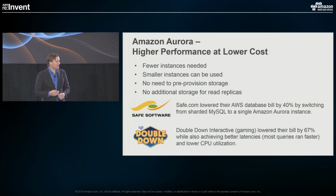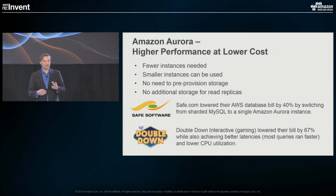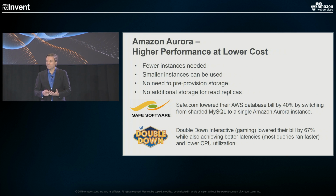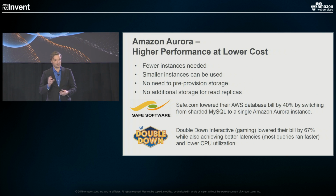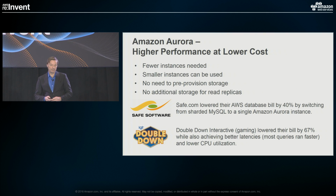One example is Safe.com. They've lowered their bill by about 40% by switching from a sharded MySQL implementation to a single Aurora instance. They were able to do this because that single Aurora instance provides enough performance that they no longer need to shard into separate instances to do that sharding scale-out picture that Mark showed you. Another example is Double Down Interactive, a gaming company. They lowered their bill by about 2/3 while also achieving better latencies. Most of their queries now run faster and at lower CPU utilization at the same time.